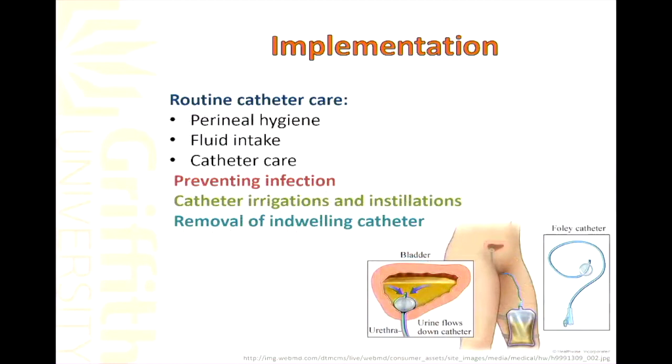So as you can see on that picture with the bladder, you put it in. Once you get some urine coming out of the catheter, you advance it a little bit more into the bladder, and then you inflate the balloon with 5 to 10 mils of saline, and then you pull down to make sure it's in the bladder.